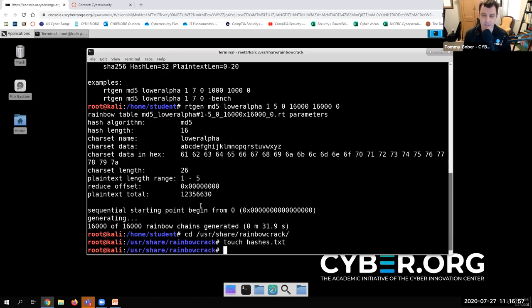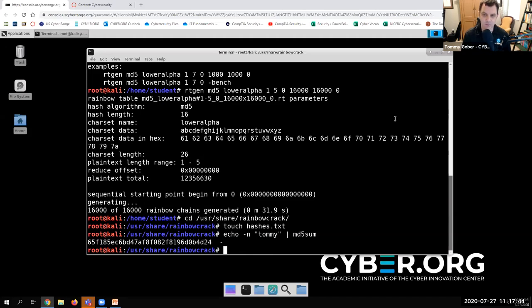And then we're going to populate this hashes.txt file with the output of some MD5 hashes. So the first thing, let me show you how this command is going to work. I want to echo a name like Tommy. Remember that you've got a maximum character length of 5, because the rainbow table has been generated for a maximum character length of 5. Then we're going to take the output, the word Tommy, and run that through an md5sum. When you press enter on that, it will give you the MD5 hash of whatever text we put in here.